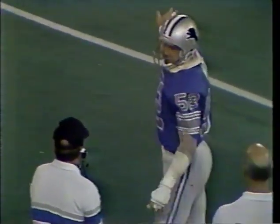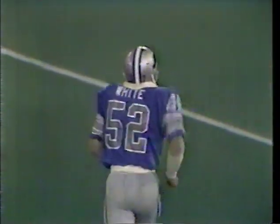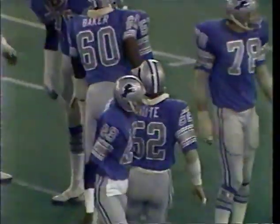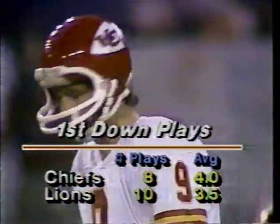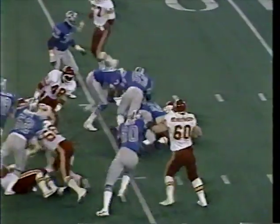Midway through the second quarter, the Lions 10, Kansas City 7. There's Stan White, the defensive coach on the field. And after this play, we'll have White give us some insight into what happens in the defensive huddle and on the line of scrimmage. First down, Kansas City at the Chiefs 13. Delaney, a gain of only 1.